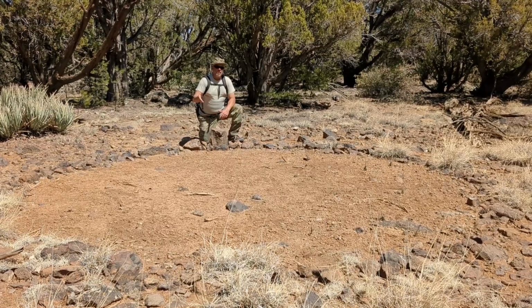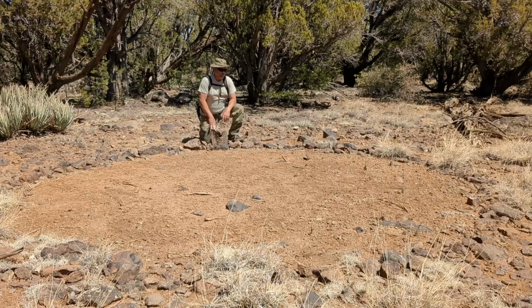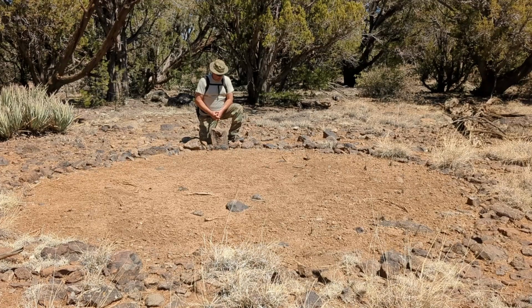Now, I don't know everything about this circle. I don't know who made it. I know it's very old. And from the neighbor, who had seen it when he was a little kid in the 1950s, he said it was very old. You know, it has to have some sort of significance. I'm not sure what it is, but if you guys want to comment on this, put your comments below.